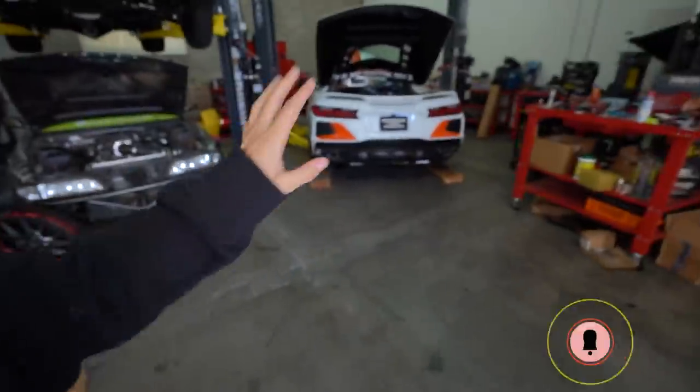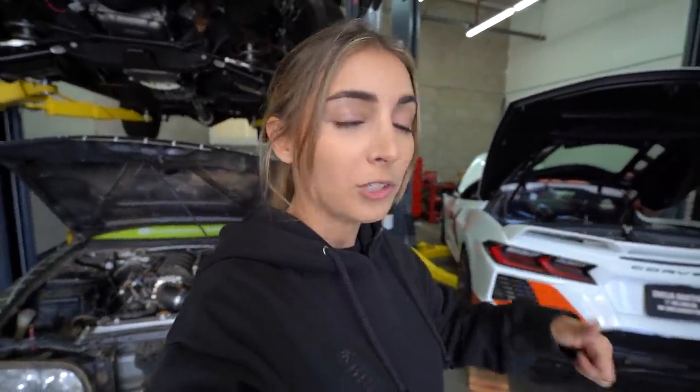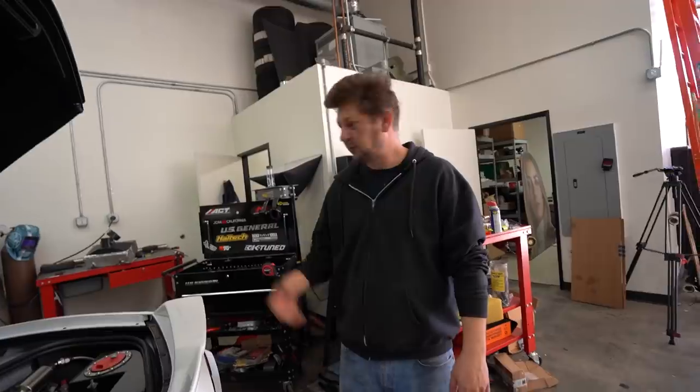But before I go into detail of exactly what we've done, why don't we back her out? We'll go for a test drive. Make sure she drives good. She's on a 3-pound spring right now with no auxiliary fuel. And then maybe we'll just slowly turn up the boost a little bit.